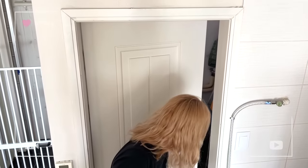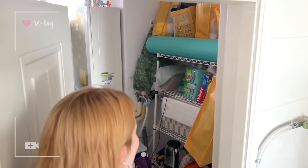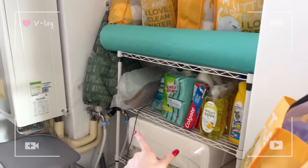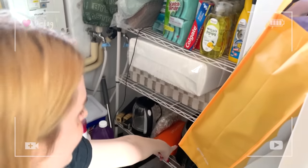So over here is our, this is kind of gross. I don't know if I can open the door. It's our rubbish bag, because we're in quarantine. This is like our utility room. So all these clothes up here we're gonna donate. This is my stockpile of extra things that we might need. These are for our dogs, rice cooker, kettle, and the washing machine.